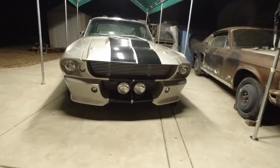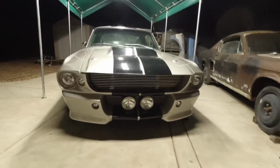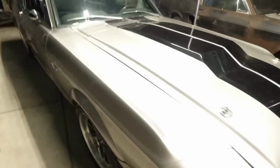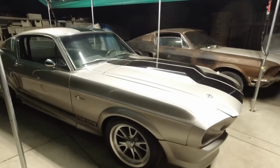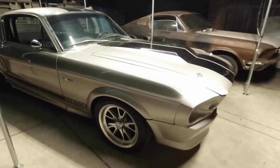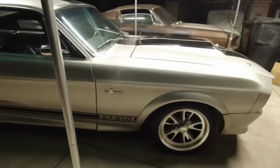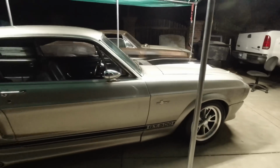All right, guys, and she's done and ready to go to my buddy. I hope he's gonna be happy. Pretty much 100% done. Everything is done the best I could do, honestly. There's still a few things that I can change or improve, but at this point, I think she's the best she's gonna get.